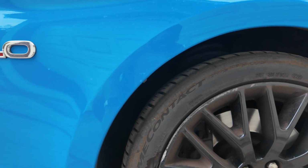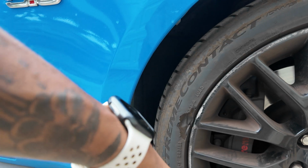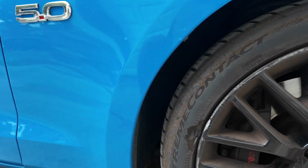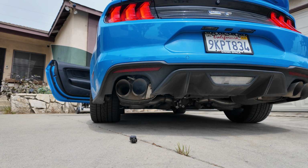All right, so first, the wife's tire. Look at that, that's pretty bad. There's literally a chunk taken out of it. These are some pretty wide tires though. I don't know what's been going on. These are kind of curved, but that's a huge chunk missing. Moral of the story is just get an oil change.